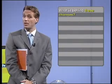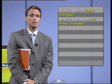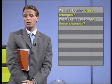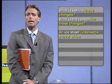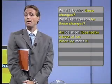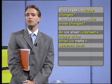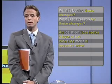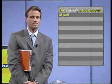What is behind these changes? This means, what is the reason for these changes? Well, the ice sheets in the North Pole are melting. An ice sheet is a layer of ice, also a compound noun. When ice melts, it becomes water. This is reducing the salinity of the water. The salinity is the amount of salt it contains.